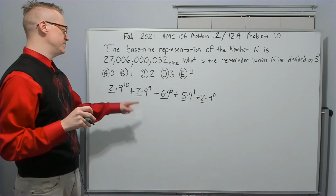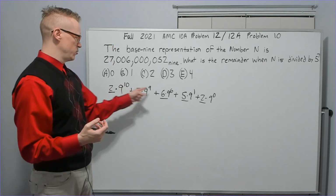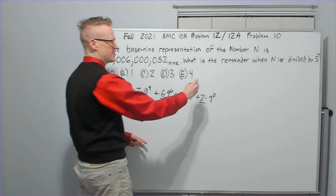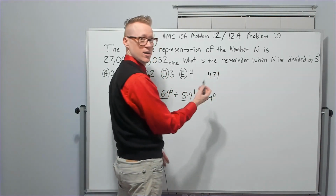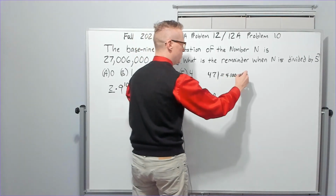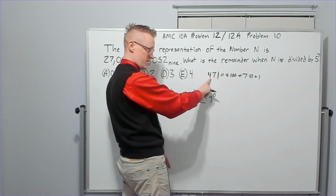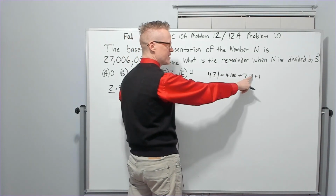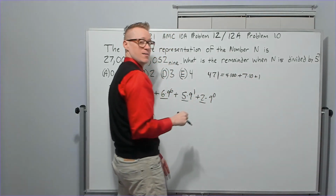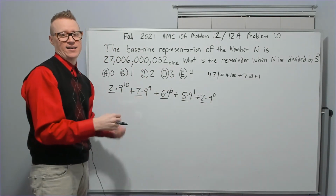So what do we do with this? How are we going to use modular arithmetic to figure out what the remainder is when we divide this by 5? Well, if you don't know what just happened, it's the same thing that happens if you do 471 in base 10. You would write 4 times 100, if you expanded it, plus 7 times 10 plus 1, which is 4 times 10 squared, even though it's in the 3rd position, plus 7 times 10 to the 1st, even though it's in the 2nd position, and then 1 times 10 to the 0. You're just swapping out the 10s for a different base of 9, and that's what we did.